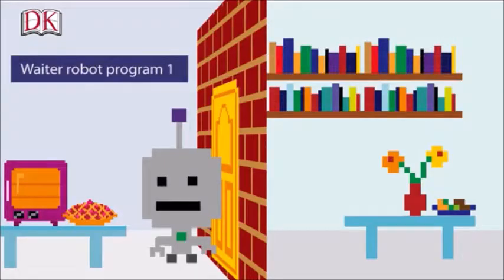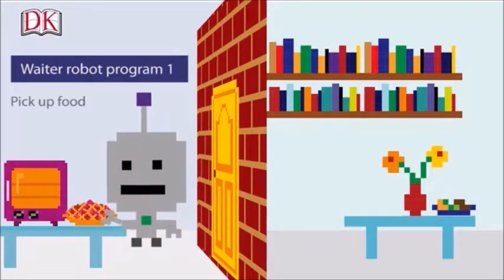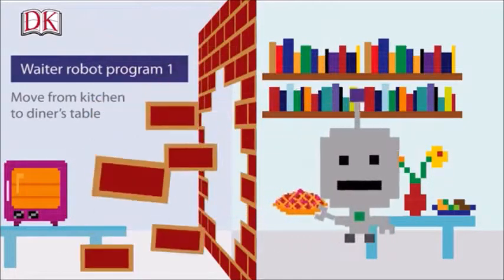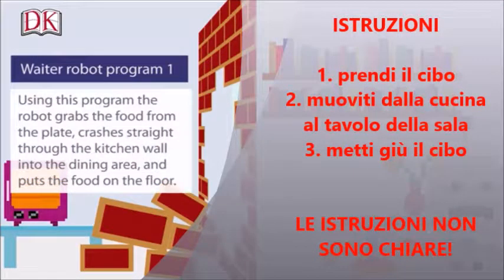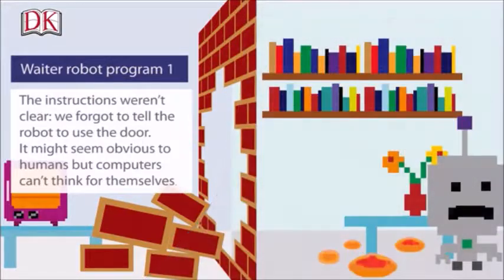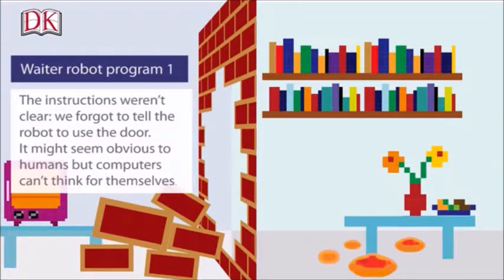Waiter Robot Program 1. 1. Pick up food. 2. Move from kitchen to diner's table. 3. Put food down. Disaster. Using this program, the robot grabs the food from the plate, crashes straight through the kitchen wall into the dining area, and puts the food on the floor. The instructions weren't clear. We forgot to tell the robot to use the door. It might seem obvious to humans, but computers can't think for themselves.